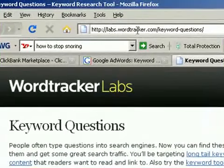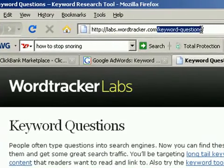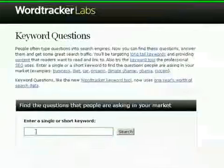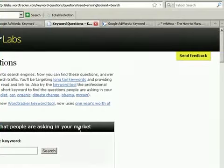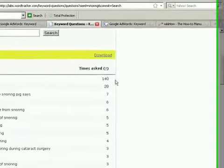And now I want to come over to this really cool tool by Word Tracker. You can go to labs.wordtracker.com/keyword-questions. This allows us to put in a phrase or a keyword, and Word Tracker will let us know how many different questions are being asked around that phrase. If I just put in the keyword snoring, the different variations of questions around snoring are going to be brought up. So let's put in snoring and click search. So these are the questions we have.